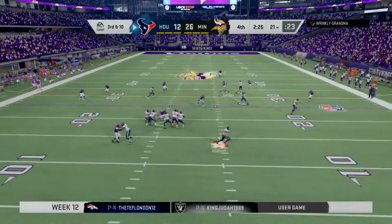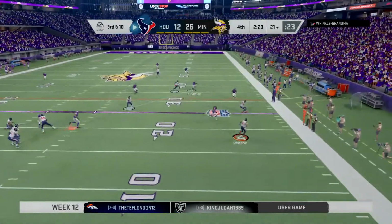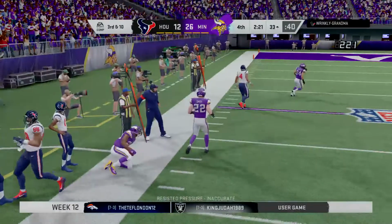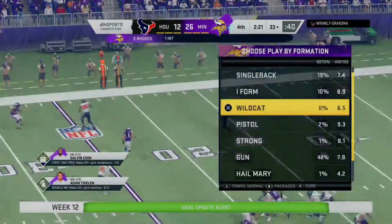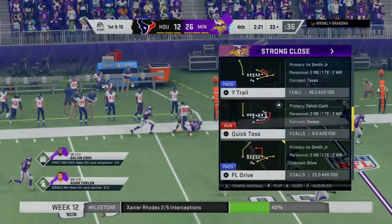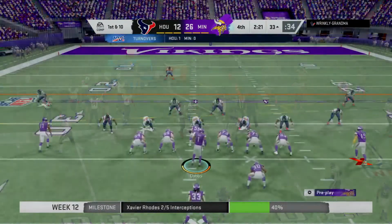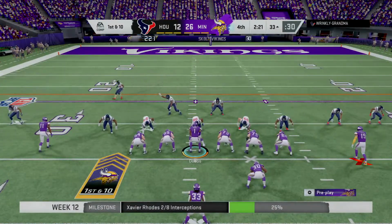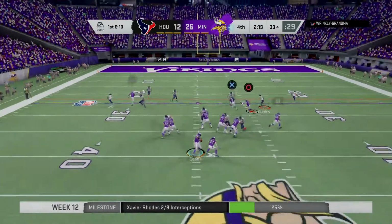Throwing on 3rd down, Watson flushed out right. And this is intercepted, and that should do it. Xavier Rhodes with a pick. Well, I get what he was trying to do. He was moving to his right and trying to shift the coverage, but instead he shifted the coverage also to the right and threw right into it for an interception.